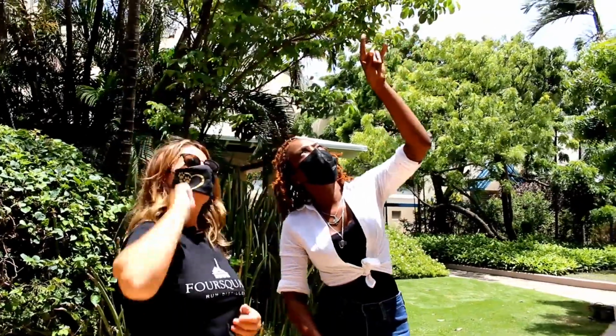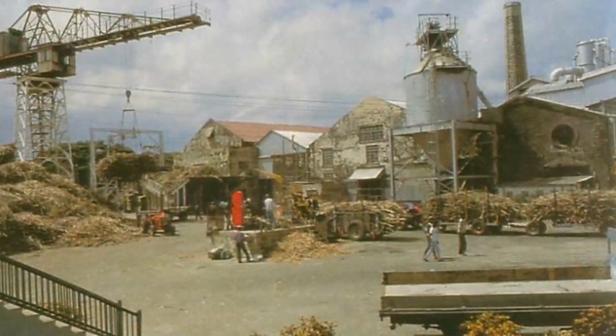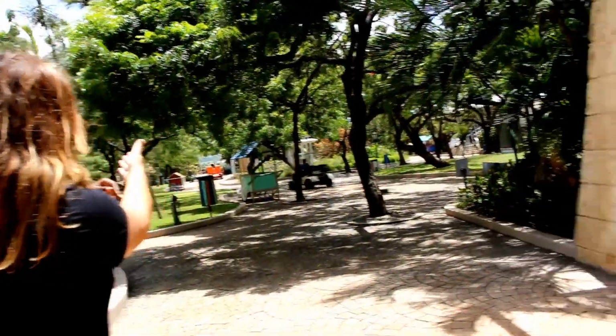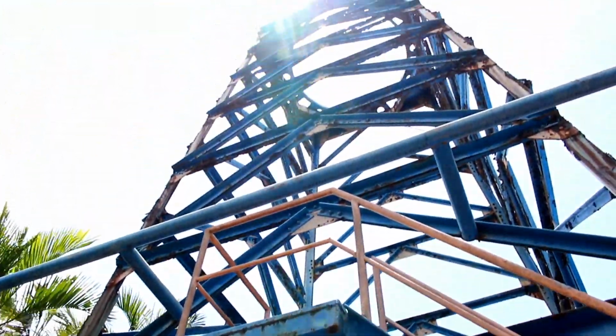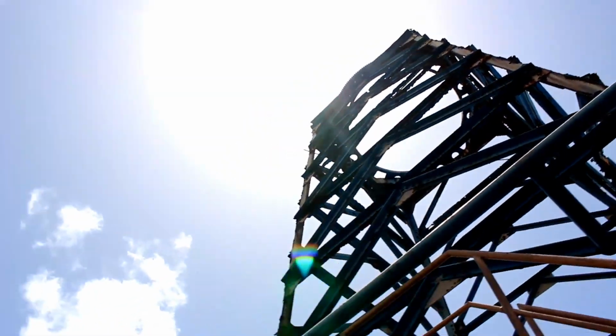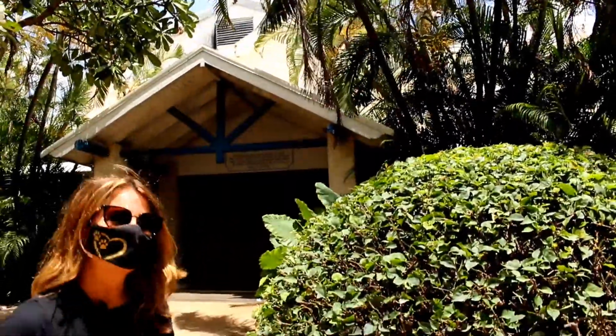What is this one here? As I say, this is kind of cool. This was the original crane from the sugar factory. So the cane would have come up the road, been weighed, put into the pit, and then picked up by the crane, turned around and put into the front of the sugar factory. Wow. And I always say, this is where the sugar factory part of the tour ends and the rum distillery part of the tour begins.